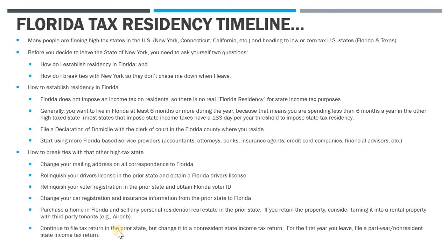That's okay. Now, lastly, continue to file tax returns in that state. You're going to have to definitely file one in the year you leave, because you're going to break ties where you establish that you're a part year resident, non-year resident in that state. And then every subsequent year, I think it still is a good idea to file a non-resident return.